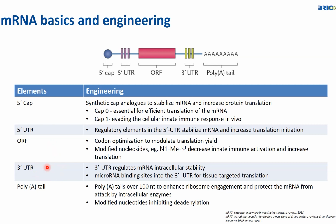Additionally, it includes a microRNA binding site in the 3' UTR for tissue-targeted translation. And finally, the inclusion of a poly-A tail of over 100 nucleotides, or even 120 nucleotides, to enhance ribosome engagement and protect the mRNA from attack by intracellular enzymes. So the poly-A tail can help to prolong mRNA translation and also its stability in the cell.